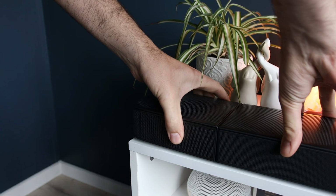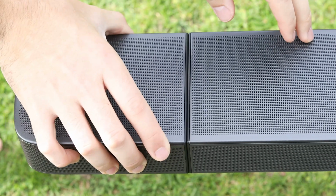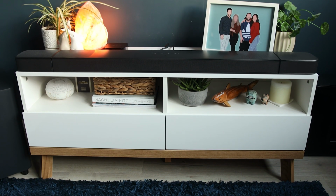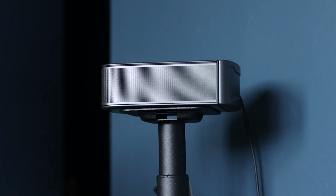JBL's standout feature is that the rear speakers operate on an internal battery and will last around 10 hours. Otherwise they can be plugged back into the main bar to add extra drivers to the front. A very clever design that gives you placement flexibility, but they can also be kept in the back full time and run off mains power through a USB cable.